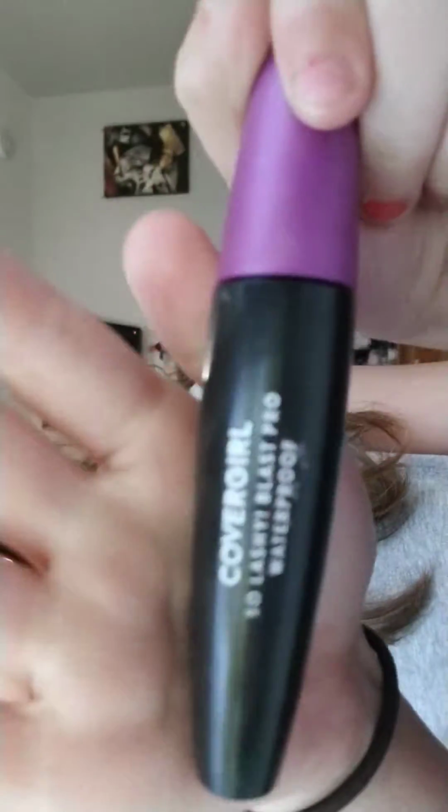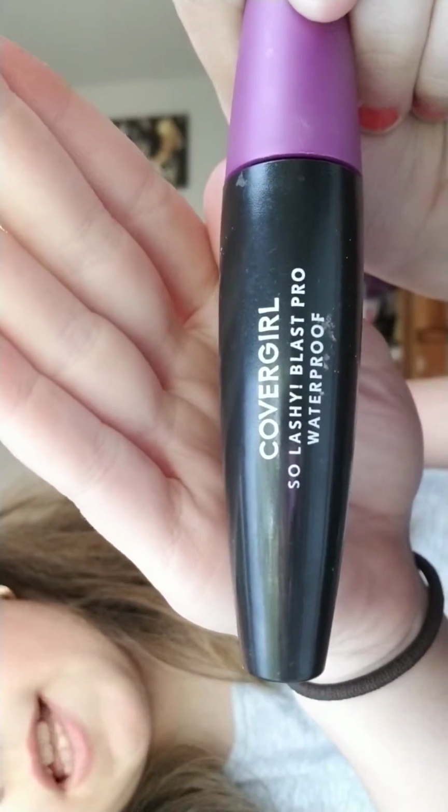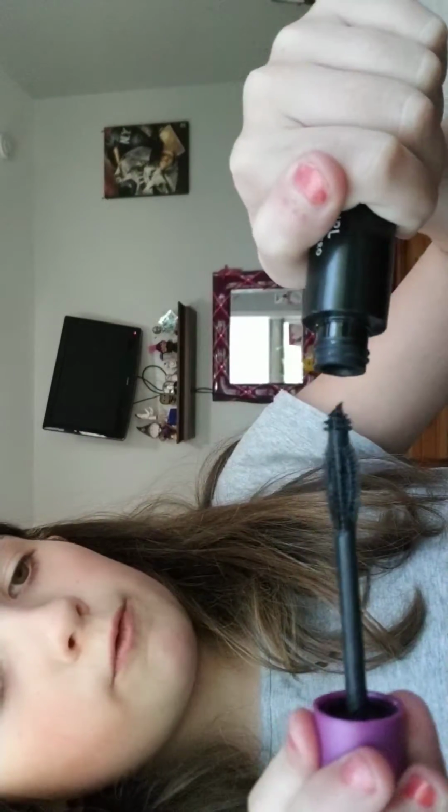For mascara, I recommend the CoverGirl So Lashy Blast Proof mascara. This is waterproof. If you're a beginner, I don't recommend waterproof unless you sweat a lot. Otherwise, I don't really recommend waterproof because it's hard to take off.